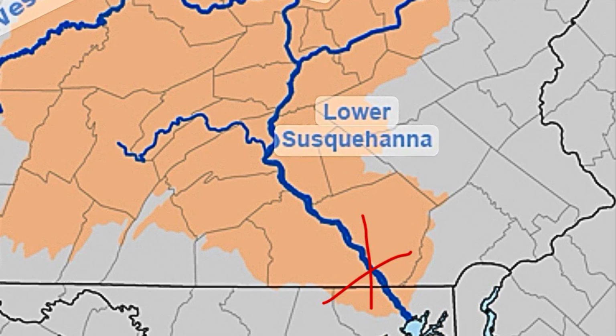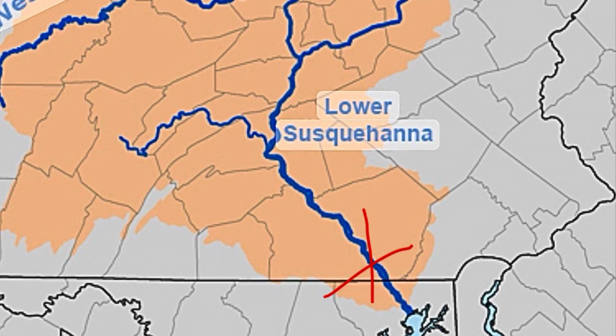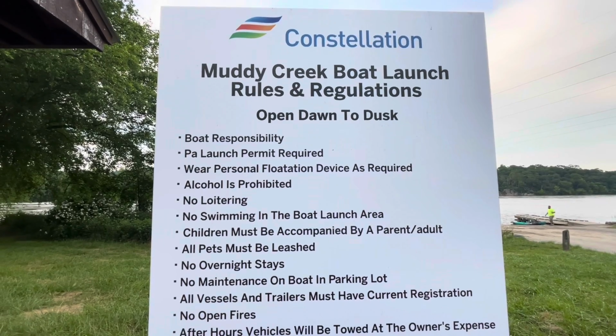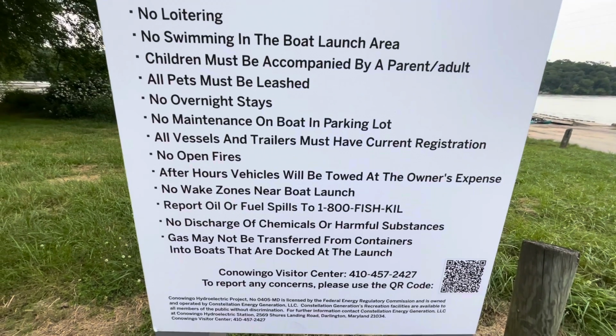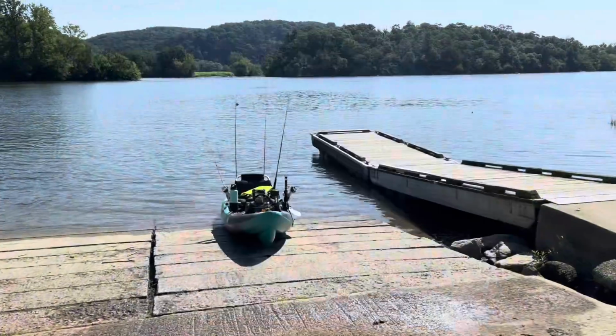If you look on the screen right now, you see I drew a red X on the map. That is where we are fishing in this episode. And that magic place is called the Muddy Creek Boat Launch. They have rules and regulations, as do all boat launches. And of course, I always obey those, and I hope you will as well, so that everybody can enjoy this recreational treat. Let's go.